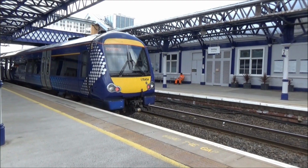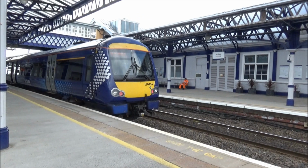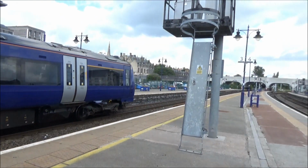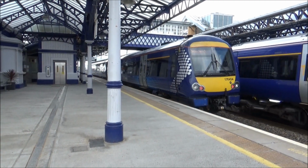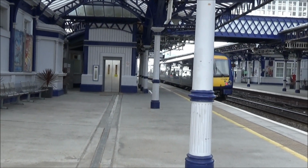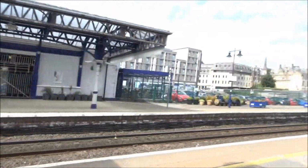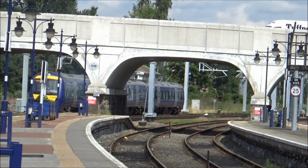Okay, I think 170416 is now about to head out. Yep, I can hear his engines. He's going. So, here's that one going, and just behind me. So that was 170454 forming the delayed 1129 ScotRail service from Inverness to Glasgow Queen Street, and the 1132 ScotRail service to Dunblane from Glasgow Queen Street, which is 170416, the unbranded logo unit.